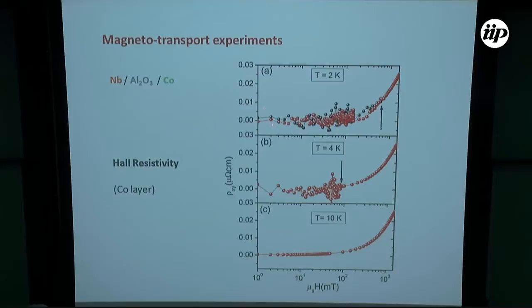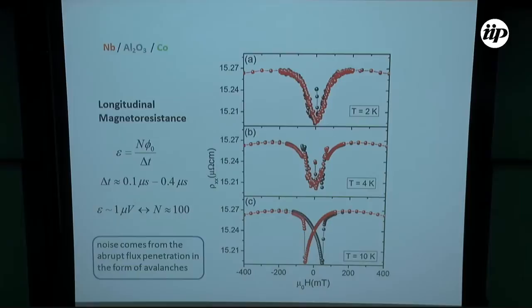But the fact is, there is a strong noise that extends up to a certain field value, and then the noise apparently disappears. This limit where the noise subsists becomes smaller when temperature increases and disappears entirely above the critical temperature of niobium. At first, we thought this was a problem with the apparatus, but in magnetoresistance measurements there is the same kind of behavior, noisy when the temperature was below the critical temperature of niobium. And then we realized, after performing the magneto-optical experiment, that this noise comes from the abrupt penetration of flux in the form of avalanches in the film, which was observed as noise in the magnetotransport experiment.